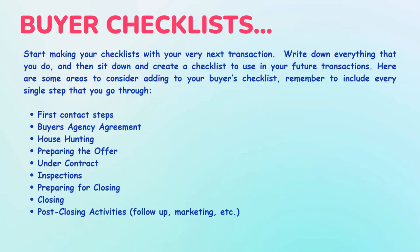Then your buyer's agency agreement. What steps do you take to get it signed? What are the house hunting things that you're going to do? So you're going to run a search, you're going to send them to your client, and you're going to review them with your client.